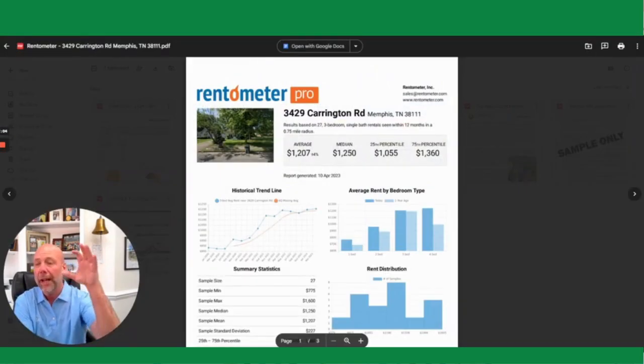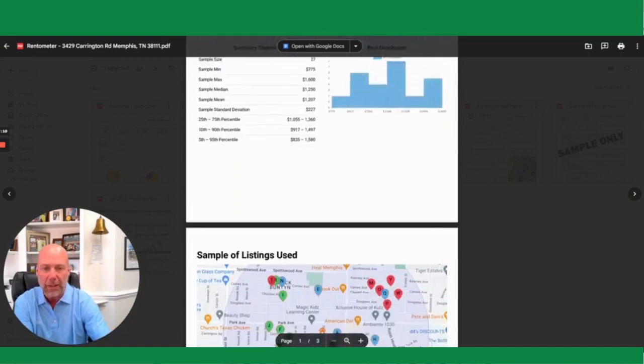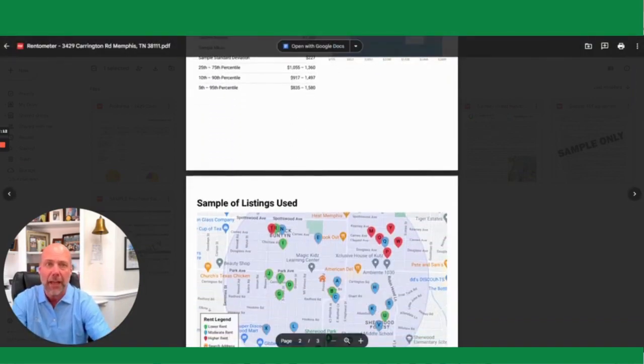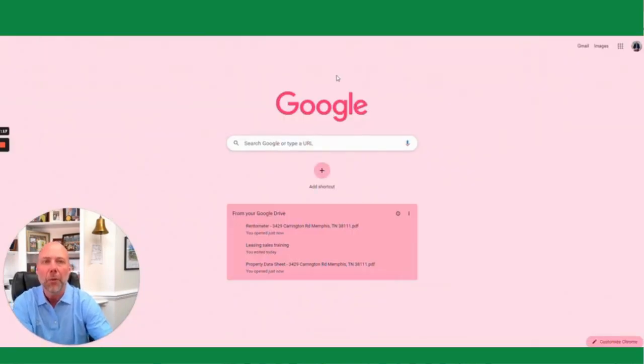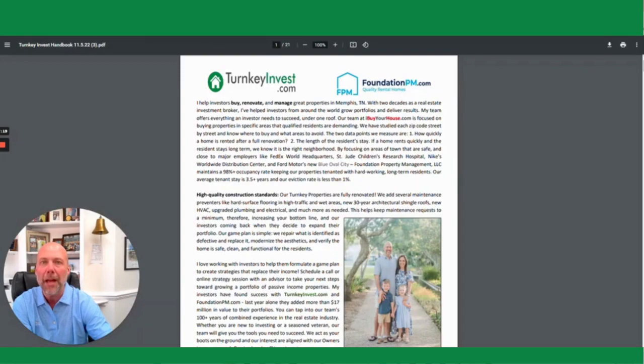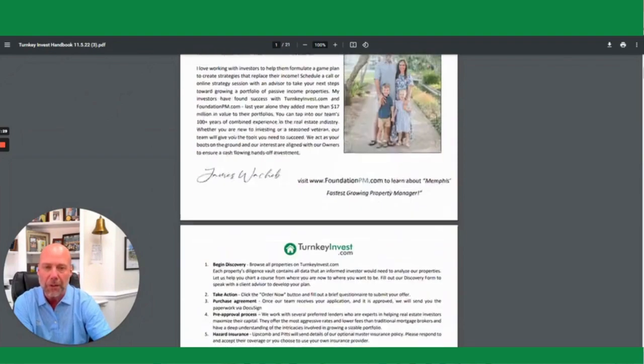All right, so now that we know the house is worth what we're selling it for, the next thing we want to look at is Rentometer. So Rentometer is one source that I use. I also have an internal database of every property that I manage. I'll show you that real quick. So if you were to pull up a map of every property I manage, we know what we're renting them for, how quickly they rent, how long they stay tenanted, and how long it takes us to turn the property over. That's a better source than Rentometer.